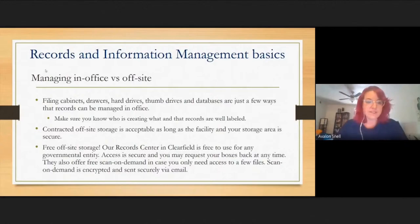So managing in office, there's filing cabinets, drawers, hard drives, thumb drives, databases. I mean, there are probably endless ways to create and manage and store a record. So just be familiar with your office space, with your IT department, so that you know where you can find your records. And also make sure they're well labeled. If you have, you know, a dozen files on your computer labeled, you know, just in case or trash later, then you're not going to have any idea what that file is. So just make sure things are labeled well enough that you know at a glance what they are.